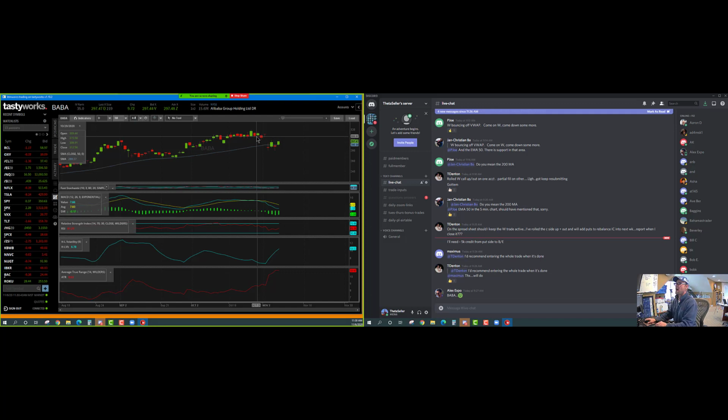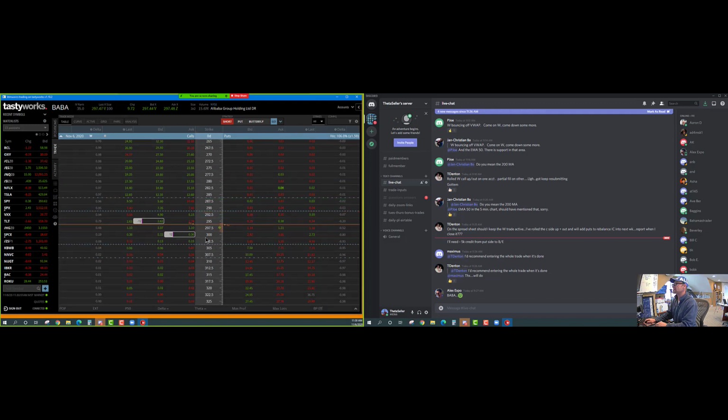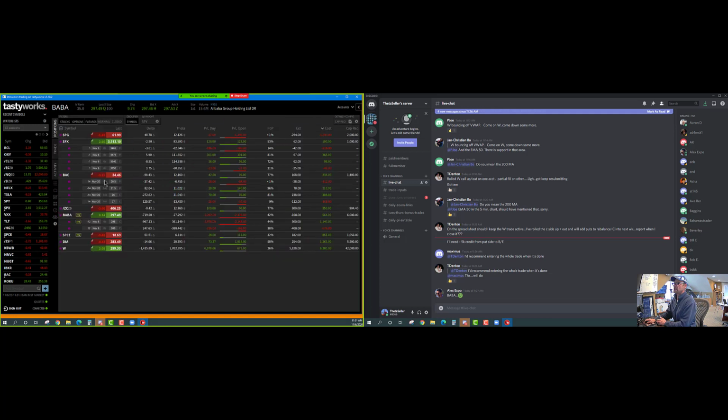I could roll this out to next week at probably very little cost to the 305s. So I've got this big overhang out here at 310, and I could roll them out to the 305s. I feel like I'm going to be okay on the BABA trade. If I need to roll it, I don't have an issue really doing that. So we'll continue to watch it here, obviously. We've got hours and hours to go in the day, but I just wanted to give you guys an update on all of the different positions we're working in.